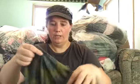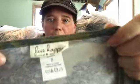The lots are coming. What's this? LuLaRoe again? No. Live Happy. Live Happy, size small. Little mini dress. They left their tag on this one. They were asking $10 for it. Yep, there we go. Another one.